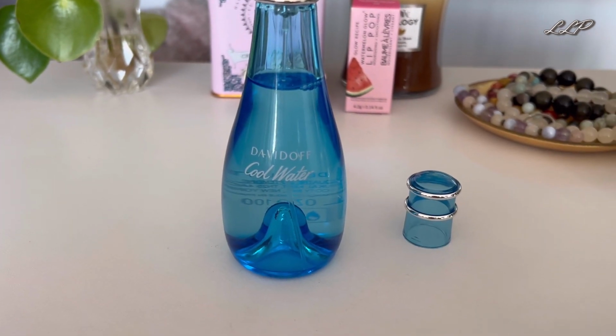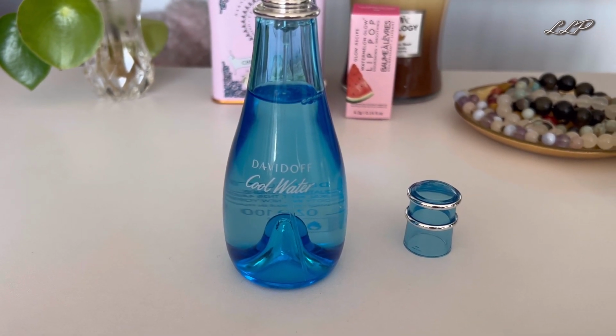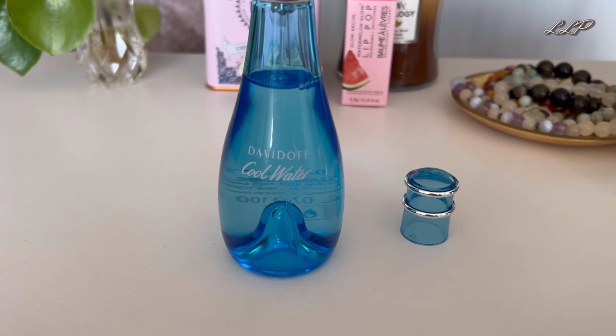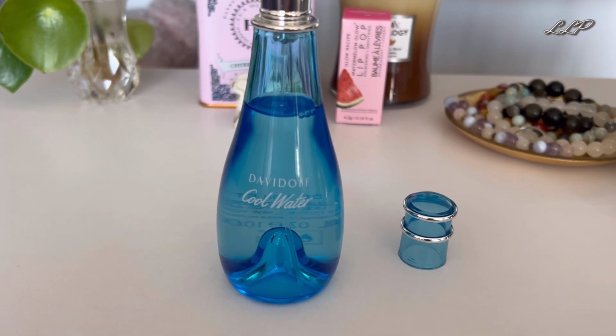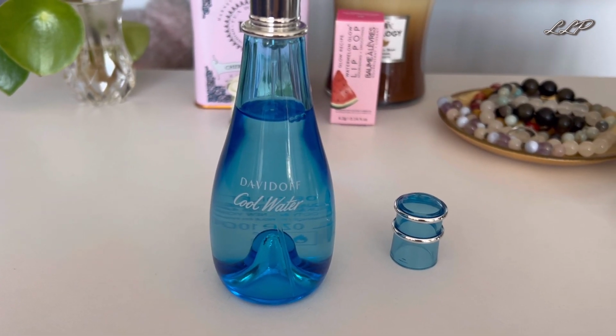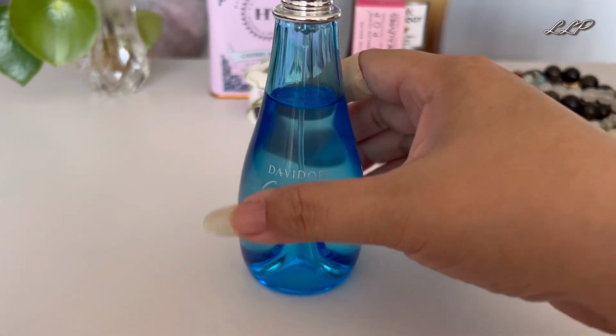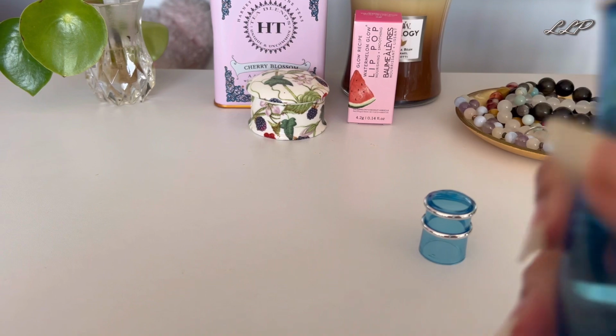Cool Water Woman is a floral aquatic fragrance with notes of melon, water lily, and musk. I really enjoy wearing this one. To me it is a little sweet, and I really love its lightness. Perfect for hot summer days. Let's give it a spray.